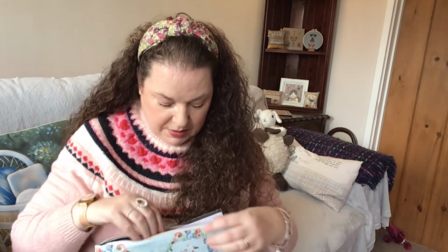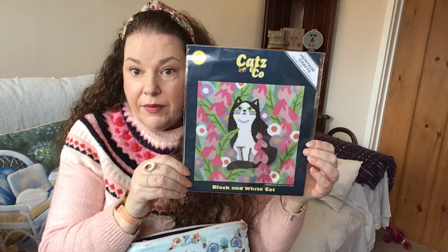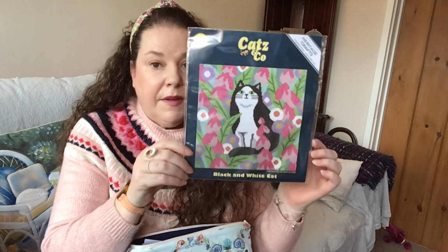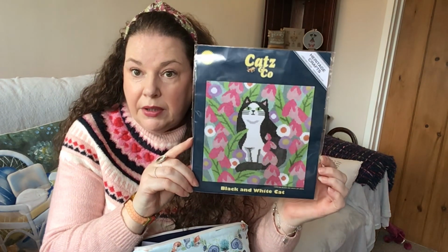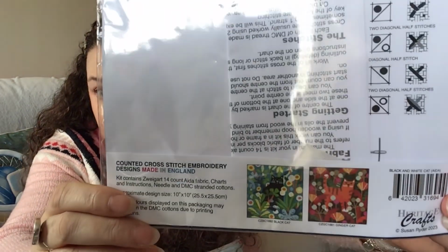and it is my January start because I used to do no new starts from January to June, which did work, but then at the end of the year I used to start a lot of things, so I'm giving myself one new start a month, and my January start is this one from Heritage Crafts, Black and White Cow. I showed you this last time, and I'm stitching this to go up in our guest room when we move, and I'm also going to stitch the other two as well.